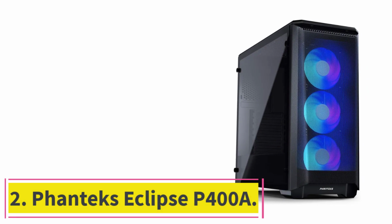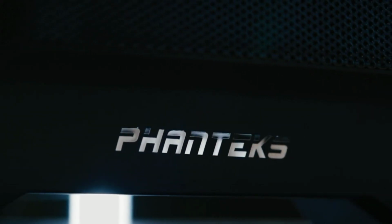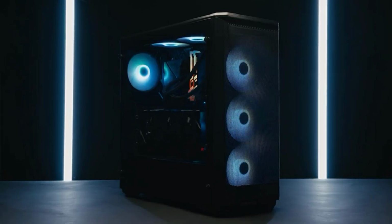Number 2. Phanteks Eclipse P400A. Phanteks is widely regarded as one of the finest and most popular case makers in the industry, and the company's Eclipse line of cases has quickly emerged as a crowd favorite among PC builders. The goal of the series is to offer a premium product at a price that is affordable.